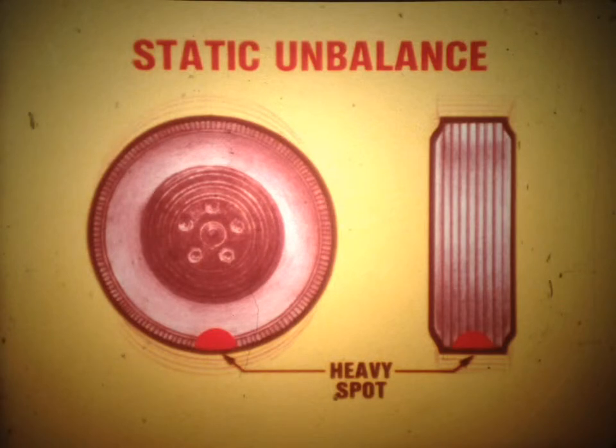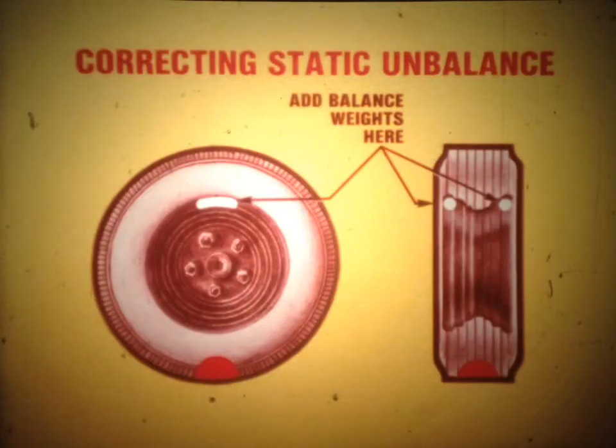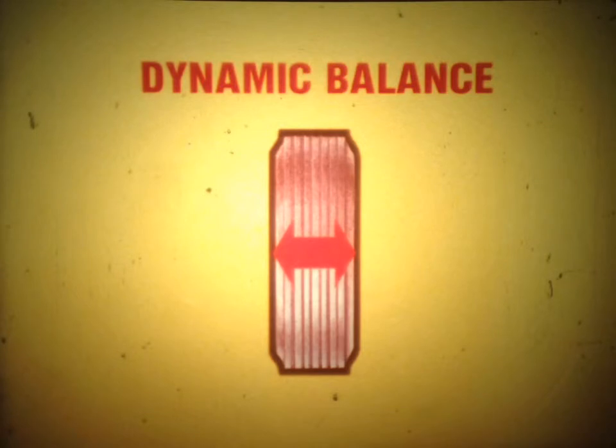This kind of spot can produce a bounding motion, which creates a thumping noise. This is often referred to as wheel hop or wheel tramp. This unbalanced situation can be corrected by adding a sufficient amount of weight, 180 degrees from the heavy spot. As shown here, half of the weight must be added to the inside of the wheel and half to the outside of the wheel.